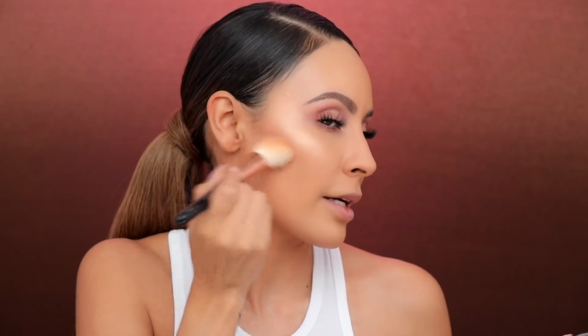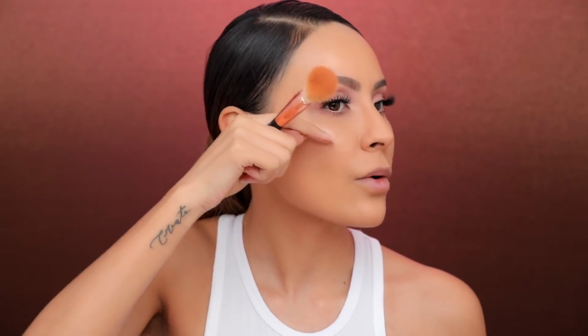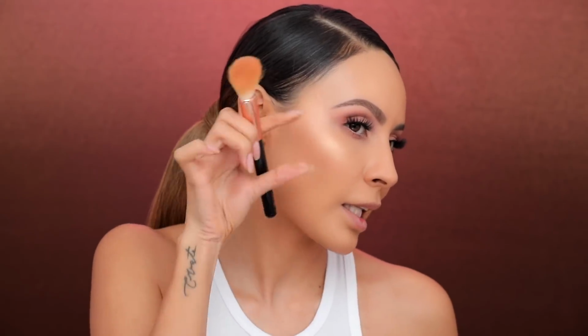Kind of helps to put the highlight on first so that you know that your highlight and bronzer are meeting. Sometimes when I'm doing makeup quick, I'll do my bronzer and then I'll put my highlight on, and my highlight's going in this direction, my bronzer's going in this direction, so there's like this section here that the two don't meet. When I do the highlight first, it really ensures that those two are a couple.